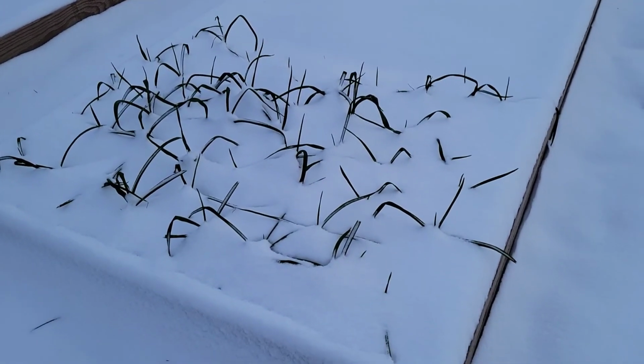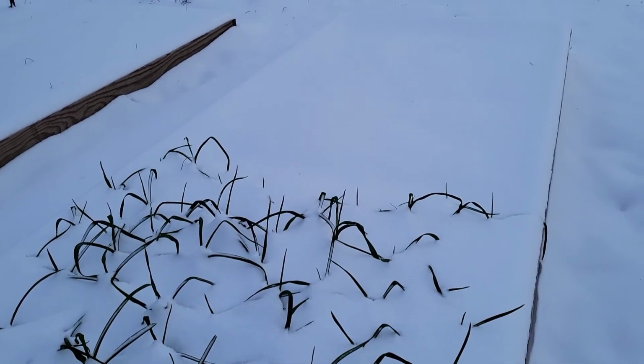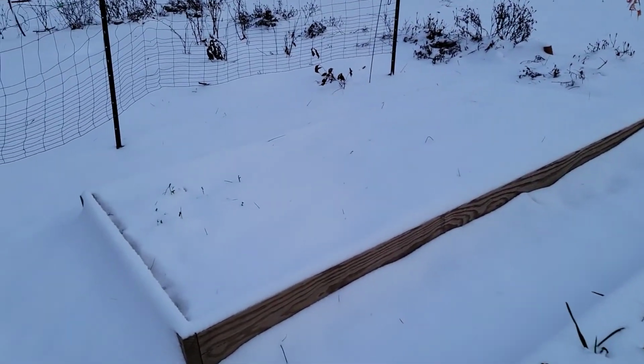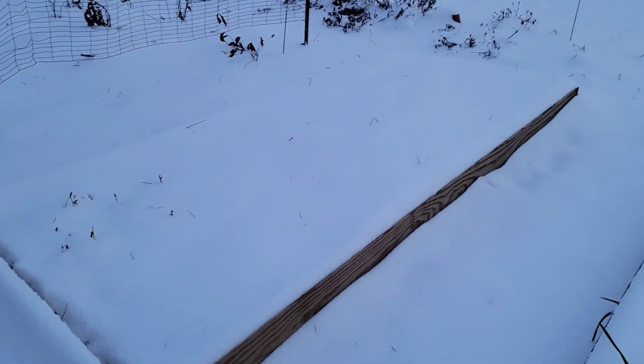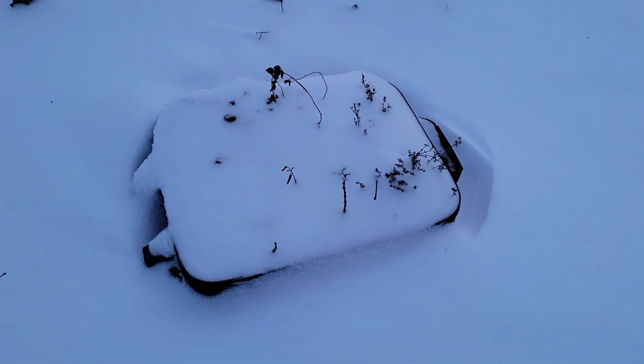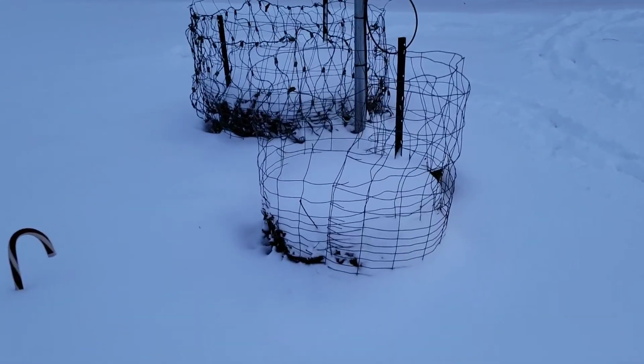Here I have my garlic. In my garlic update video, I showed you how big these garlic plants have grown and now they're even bigger. This is another strawberry bed. And this one is my little herb bed that I created using an old broken suitcase.